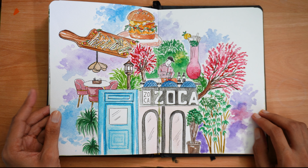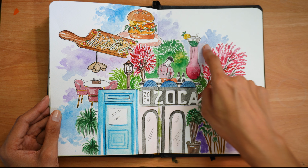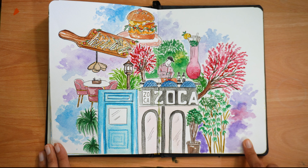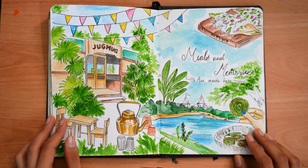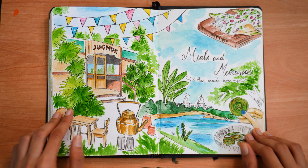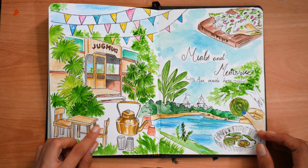In this sketch, I was just trying to add their color theme because it's a nice pink, purple and blue with small elements combining in the center. This was Jagmug Tela giving a desi vibe. It's out of the city near a village, so there was a nice pond near it. I tried their famous food and yeah, of course I created this sketch.